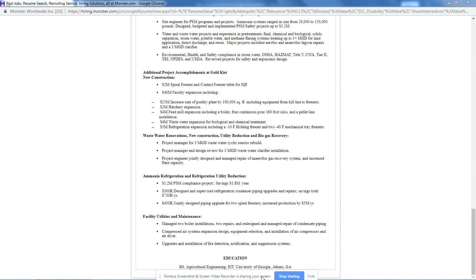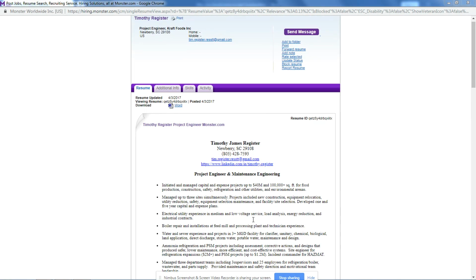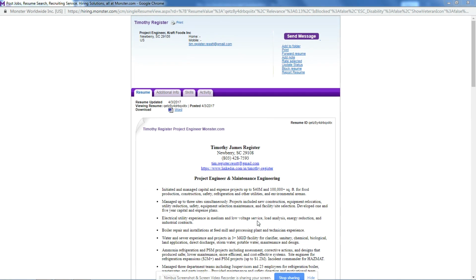It's interesting to me here. I don't know if we can move this out of the way. Here we go. It's got an EIT, but it's not coming up highlighted. I wonder why. I'm curious about that. In fact, none of the stuff got highlighted. Normally it does. Occasionally we do see glitches within Monster.